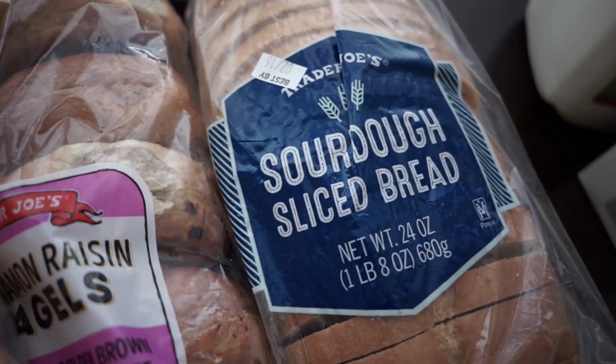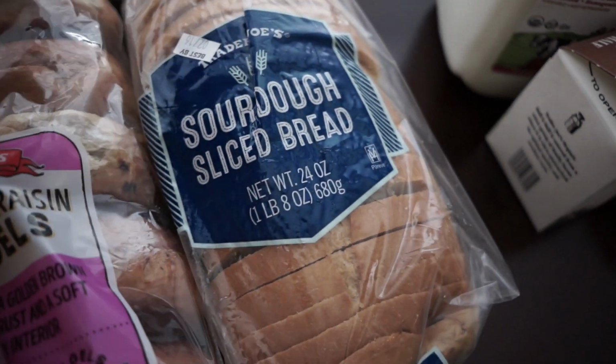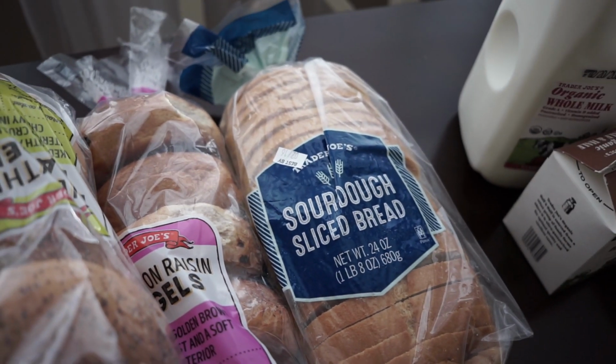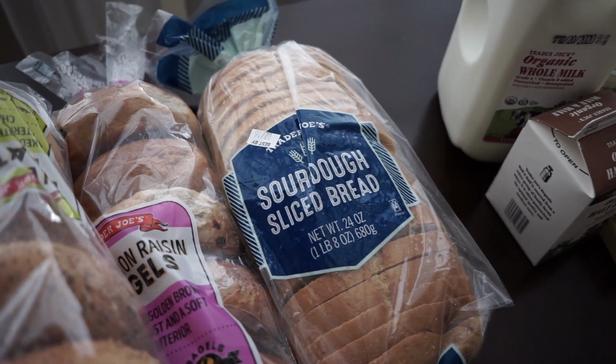I love their sourdough sliced bread. This is what we use for sandwiches, if James has those. We normally do almond butter and honey, but I just bought almond butter last week. I stocked up, so we are good.